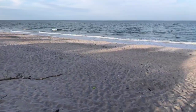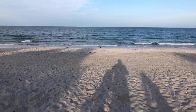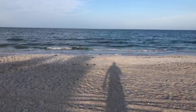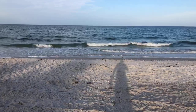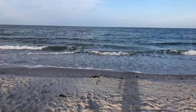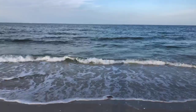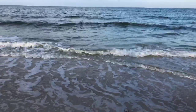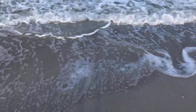Head out to the beach and see what we can find this morning. It's high tide right now. Not the best time for shelling. Wouldn't be so bad if it was a little calmer. We could walk out in the water, but with these waves, it's pretty much impossible to see anything out in the water. Sadly, we still got fish washing up on the beach. Dead fish. You can see one right there from the red tide.